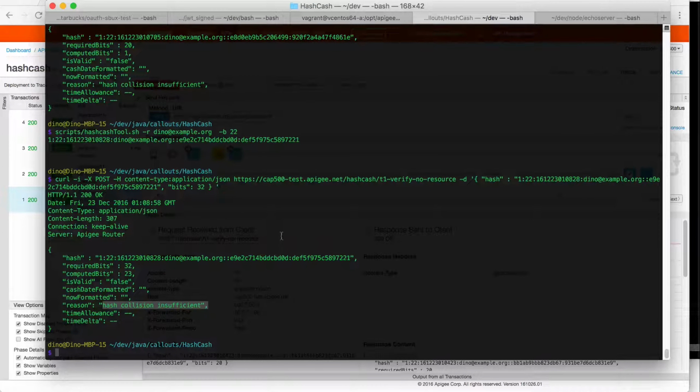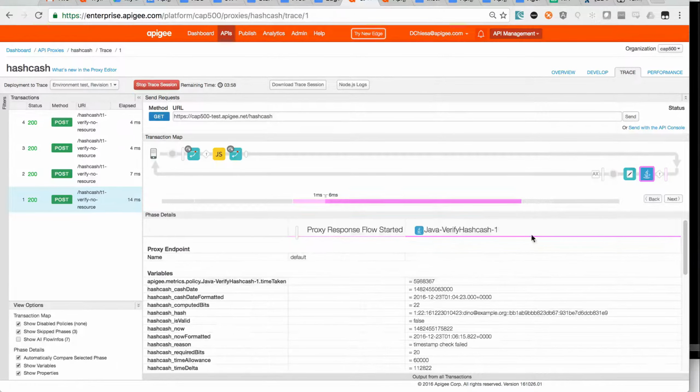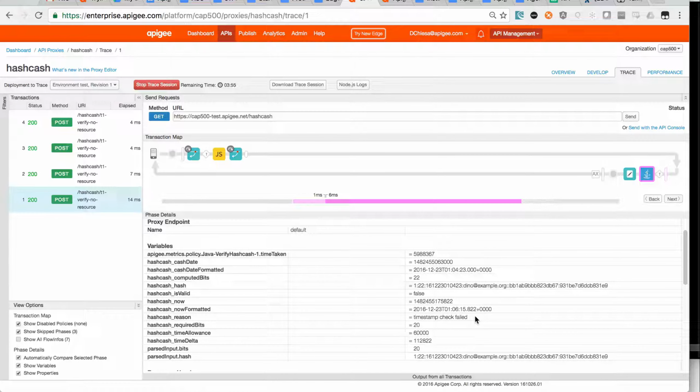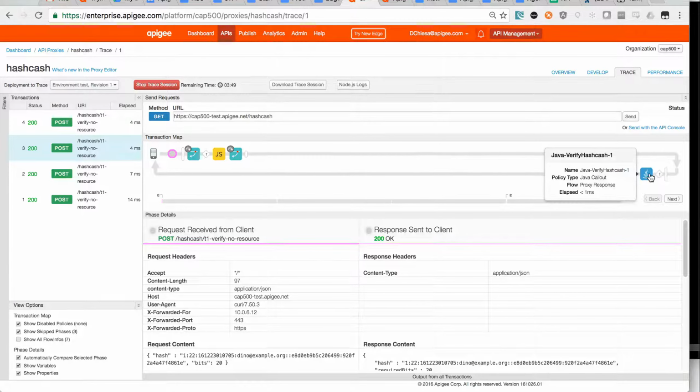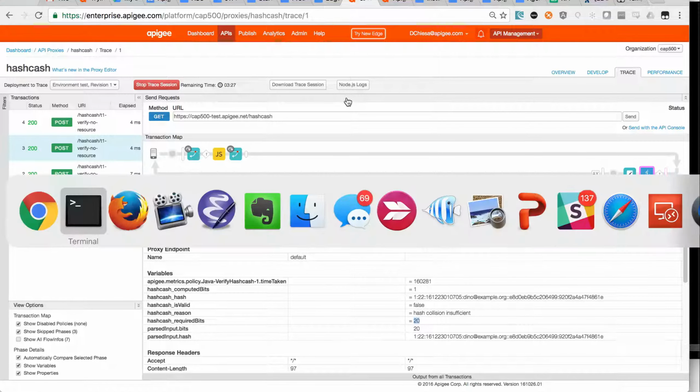So this is a way that you can include this proof of work requirement in any API proxy. Just drop in this Java callout, verify Hashcash, and then you'll be able to see whether the client has actually performed the work that you're requiring of him or not. While it can take the client hundreds of milliseconds to produce the string that hashes in the correct way, you can see in my Apigee Edge organization, it's taking just a few milliseconds to verify that SHA and that it has the required leading zero bits. So very fast to verify at runtime. So that's Hashcash in Apigee Edge.